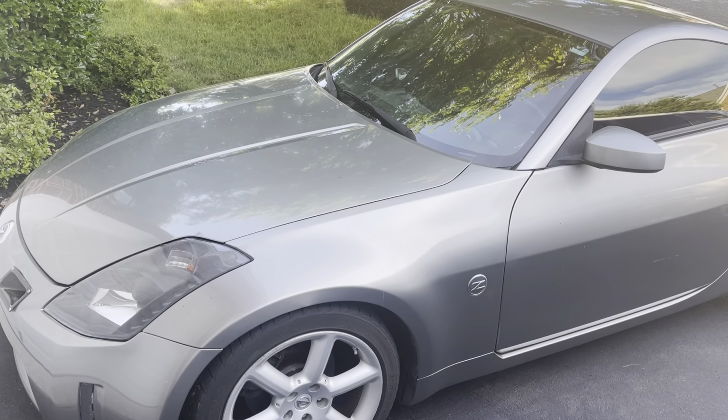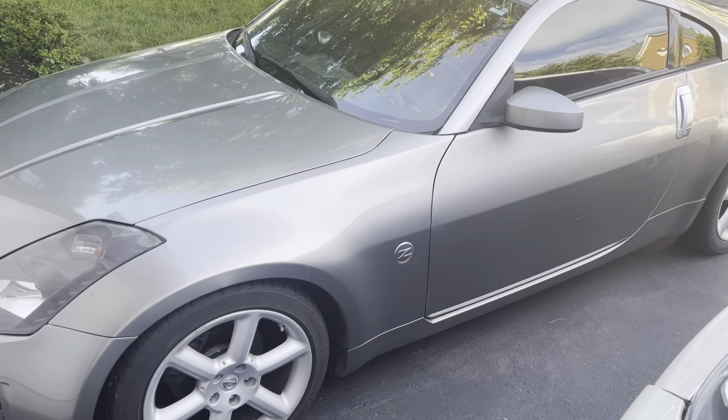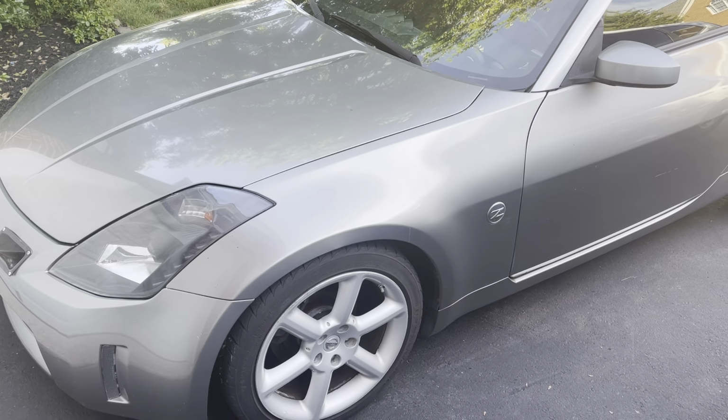I'd recommend getting a revised transmission if you get this car at some point in time. I mean, you can drive it just the way that it is, but I do think that it's something I probably would have done, you know, over longer term ownership.